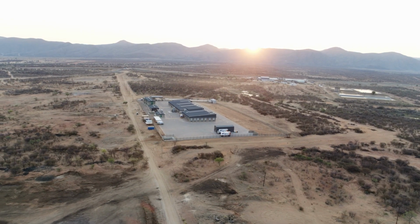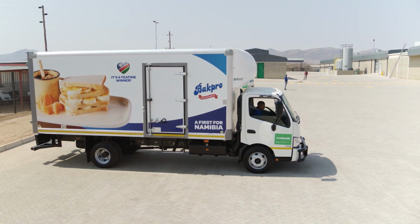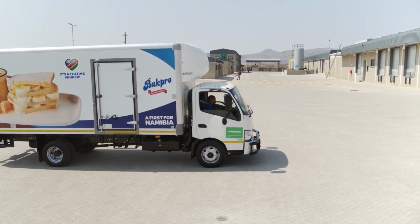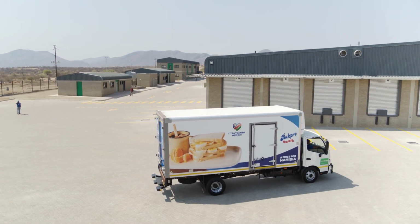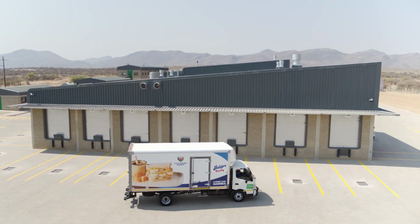Namib Mills remains committed to Namibia. It's important for us to not only focus on our strategic pillars of producing great quality products and services, remaining responsible to our environment, pioneering in our operational processes, and maintaining and attracting a high-quality workforce, but also to live in accordance with our brand promise of feeding the nation.